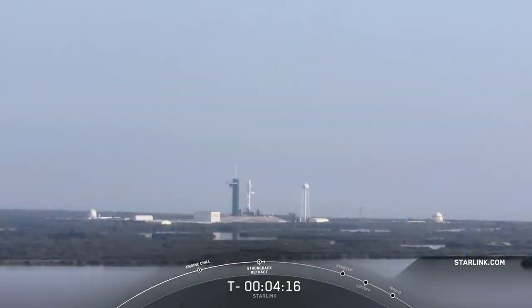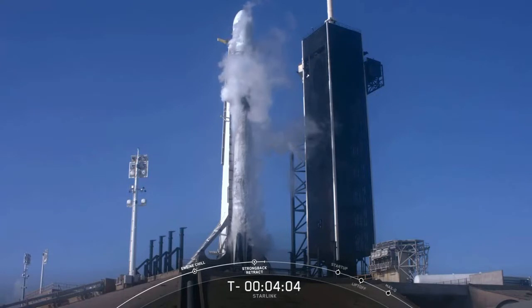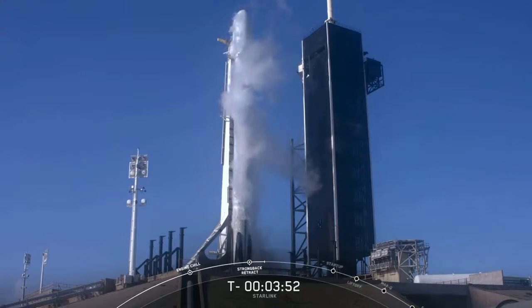So we're currently at 4 minutes and 15 seconds until liftoff, and Falcon 9 is moving into the final stages of the countdown. The first and second stages are nearly fully loaded with 1 million pounds of kerosene fuel and liquid oxygen. The first and second stage fuel loading is complete, and liquid oxygen loading is still in progress.